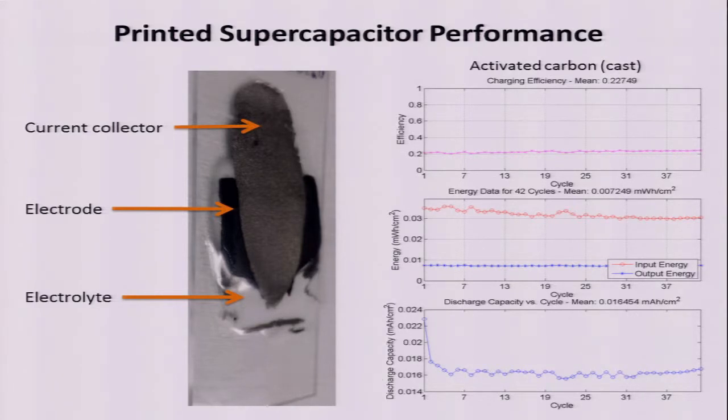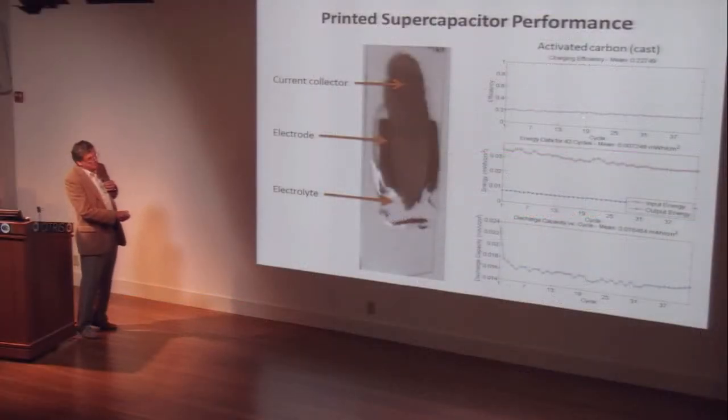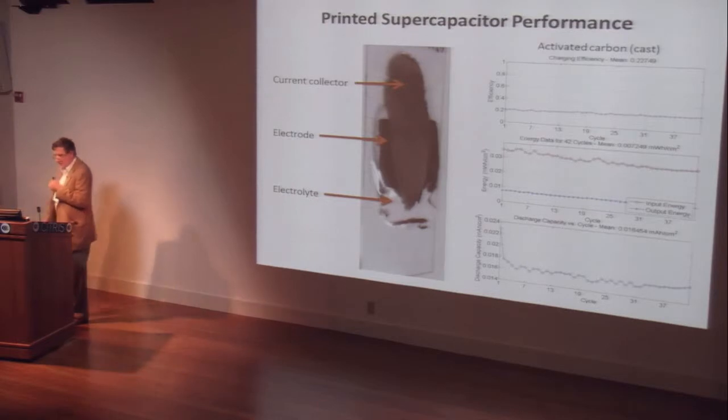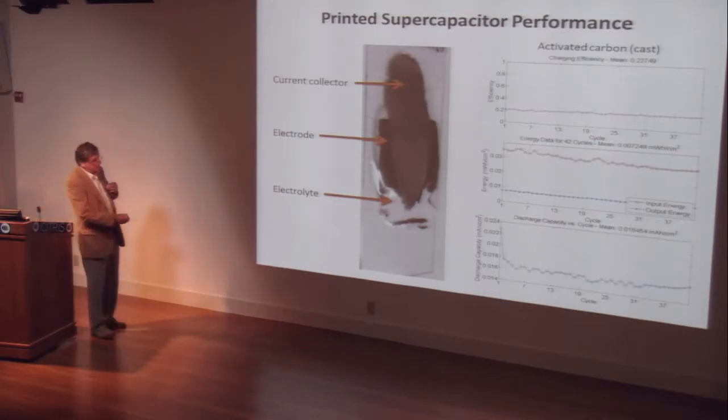So here we have a printed supercapacitor. This is the current collector, 2 electrodes. You can't see the bottom one, with an electrolyte sandwiched in between. And these are some electrochemical performance data. I'll just pull your attention to one of these. The round-trip efficiency is not particularly high. It's only 20%. 20% of the energy you stick in comes out. But we think we know how to deal with that, how to improve things. And the rest of the figures are looking quite attractive.